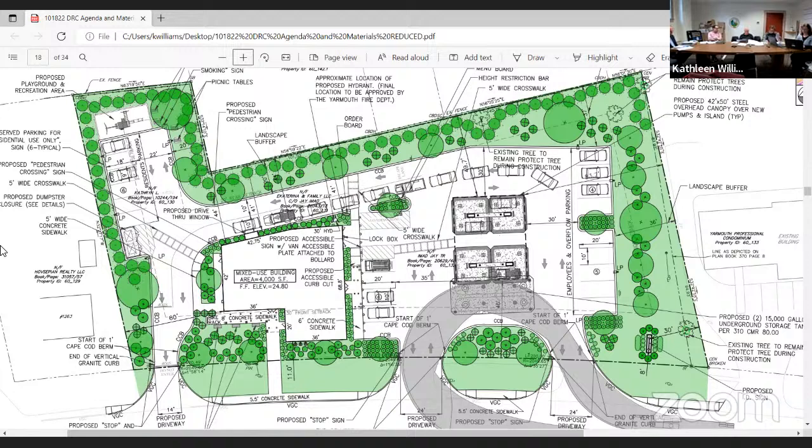more buffer, more landscape. So it's required 20 feet, and I think in some places we have more than 20 feet.